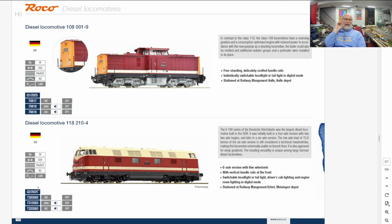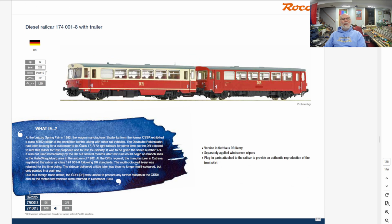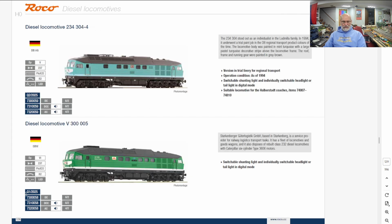A 108 and then a 118, which would be East German, because the nomenclatures were reversed. In Western Germany, 100 series were electric and 200 were diesel. In East Germany, 100 were diesel and 200 were electric. And then when they combined, so a 118 would become eventually a 218, although that might be a total different series. Interesting little rail car. There's a 234 and a V300.